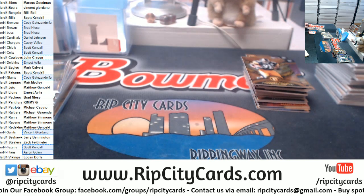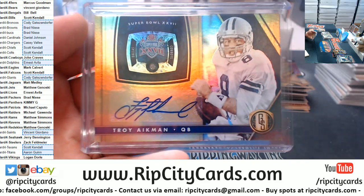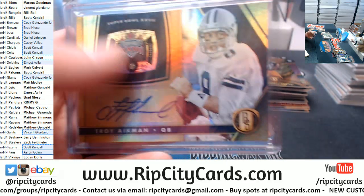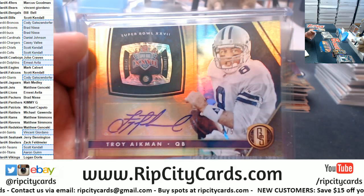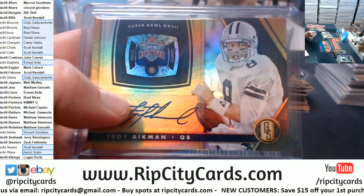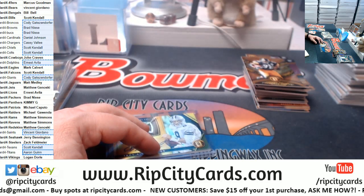Dude, nice case. Especially the Aikman to five. As much as I hate the Cowboys, it's got a diamond in it. You could pull that out and pawn it if you wanted to, and still have the Aikman autograph on it. It's a certified diamond from Panini.